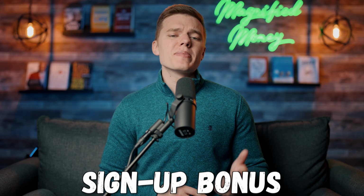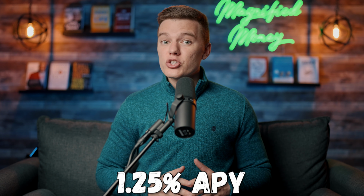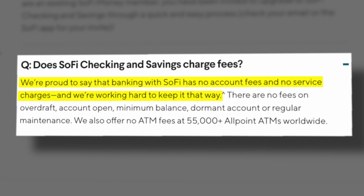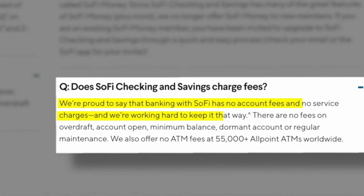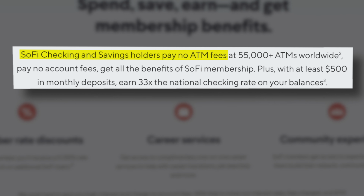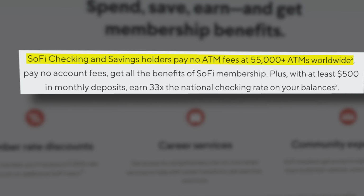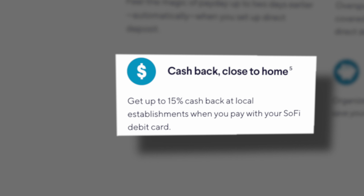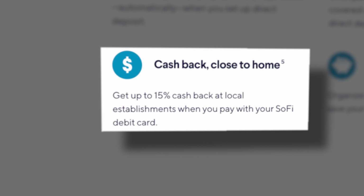All right, so outside of that pretty sweet sign-up bonus and the awesome interest rates, this account also has no fees across the board, which a lot of fintech companies claim nowadays, but when I say no fees, I literally mean no fees at all. There are no overdraft fees, no minimum balance requirements, no monthly fees, or anything like that. You have access to 55,000 all-point ATMs that you can use for completely free, up to 15% cash back at specific locations when you pay with your SoFi debit card.